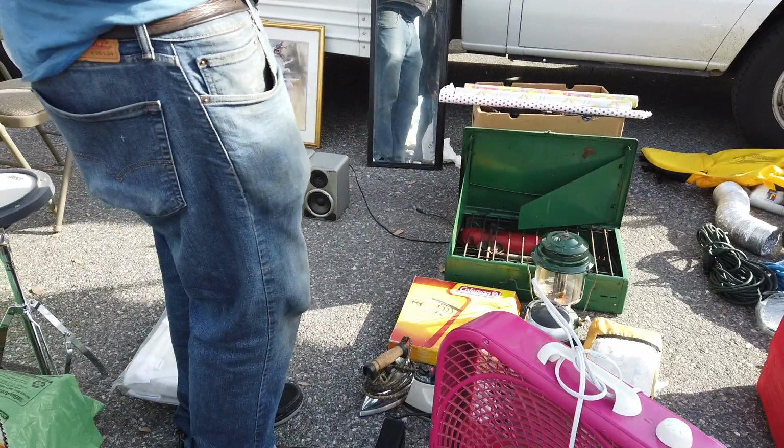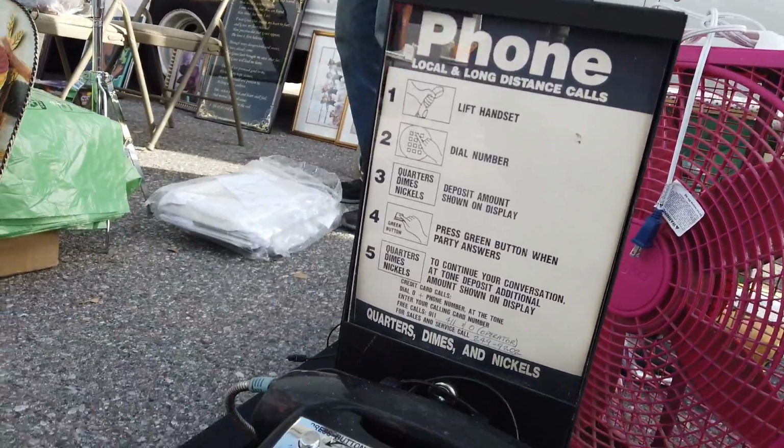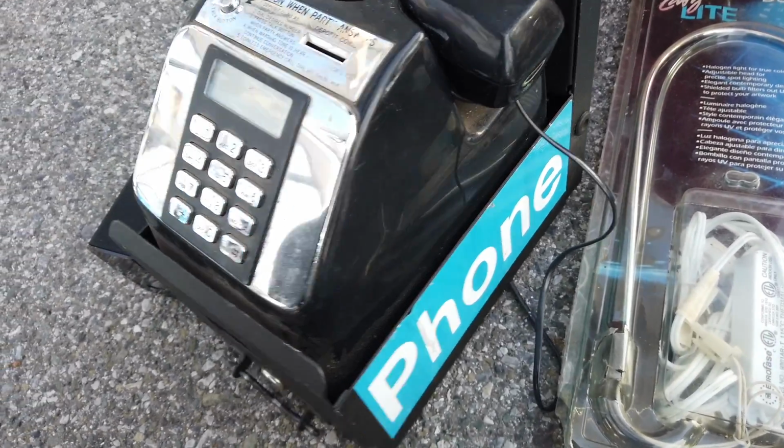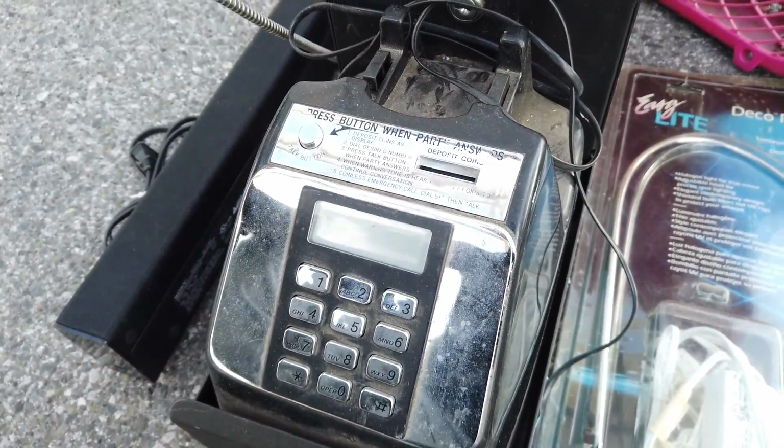I'm kind of obsessed with phones. For whatever reason, I just love phones. I actually hate phones. I don't like talking on phones, but whenever I can find old rotary phones or payphones, I am the first one there to buy whatever you're selling. Have you guys ever seen a payphone like this? This is ridiculous. It's weird because it's like a desktop phone, but it's a payphone.